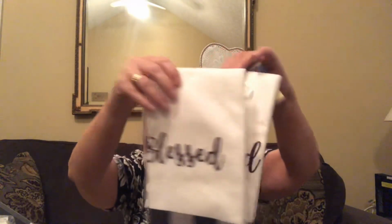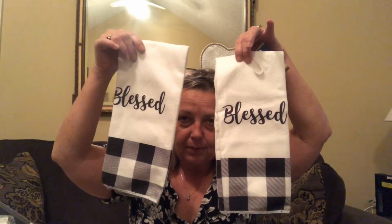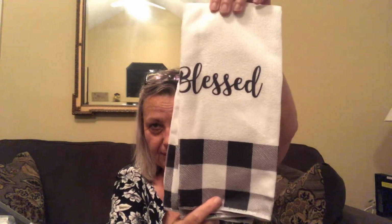And I found the buffalo check pot holders and kitchen towels. They say blessed. And this is what they look like. I do want to try to find the oven mitt. But yes, I think these are really nice for $1.